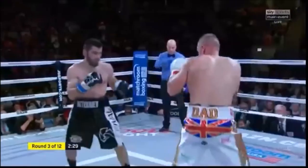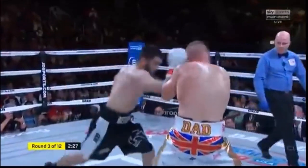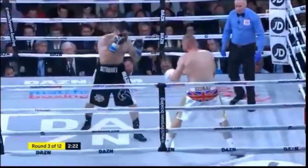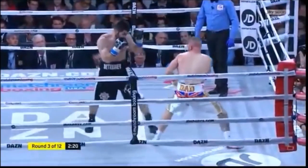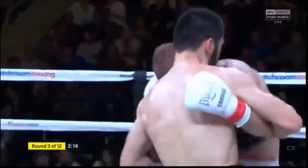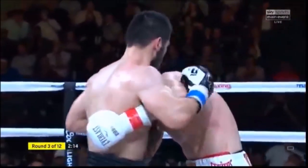Hands nice and high, letting both hands go. Don't back off and get caught on the end of that jab. I think he's got to stay close and let those double left hooks go. Looks so physically strong, does Johnson. You're usually saying it about Beterbiev, but Johnson really does look strong.